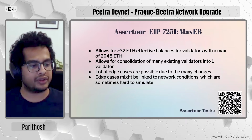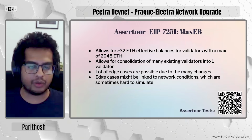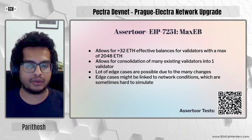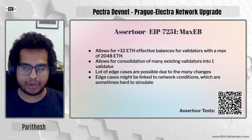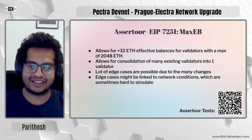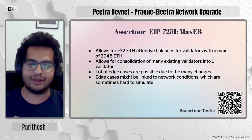So the tool we use is Assertoor. I'll speak a bit more about it, but you can find the Assertoor test we have for MaxEB there. We're still so far at the happy path test, so I can't give you a nice impressive number like Mario. We're still trying to knock out all the issues.